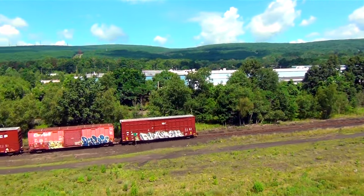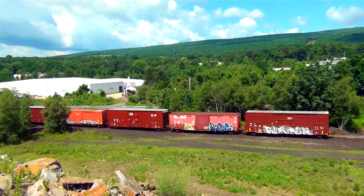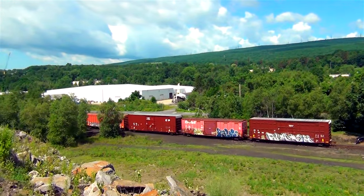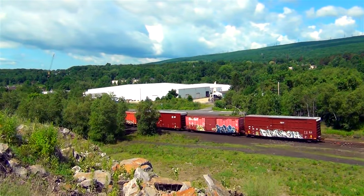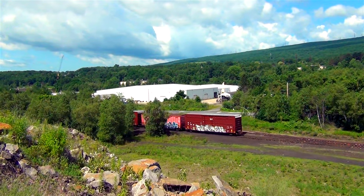The evolution of the Blue Mountain and Reading to the Reading, Blue Mountain and Northern to what I simply call the Reading and Northern has been an interesting ride, and one can only wonder where the railroad will be on its 50th anniversary.